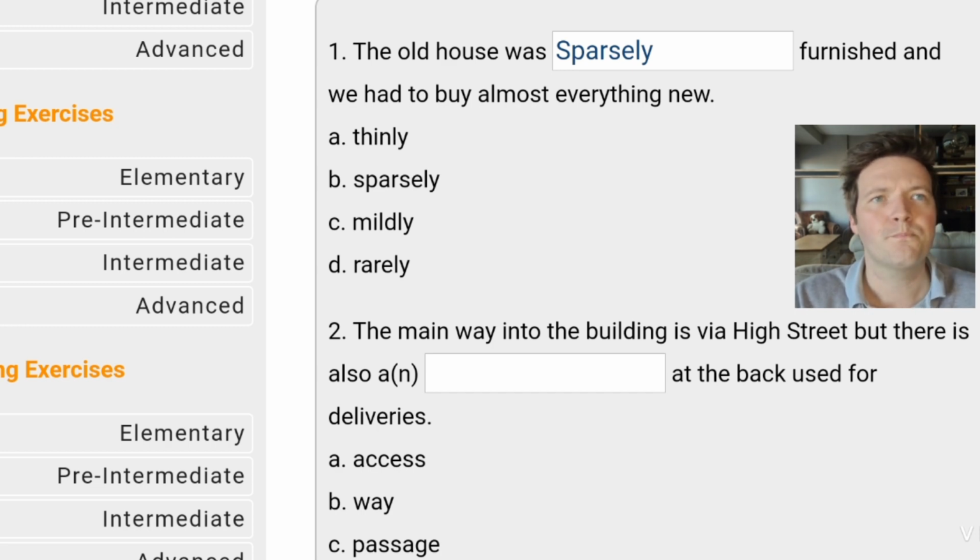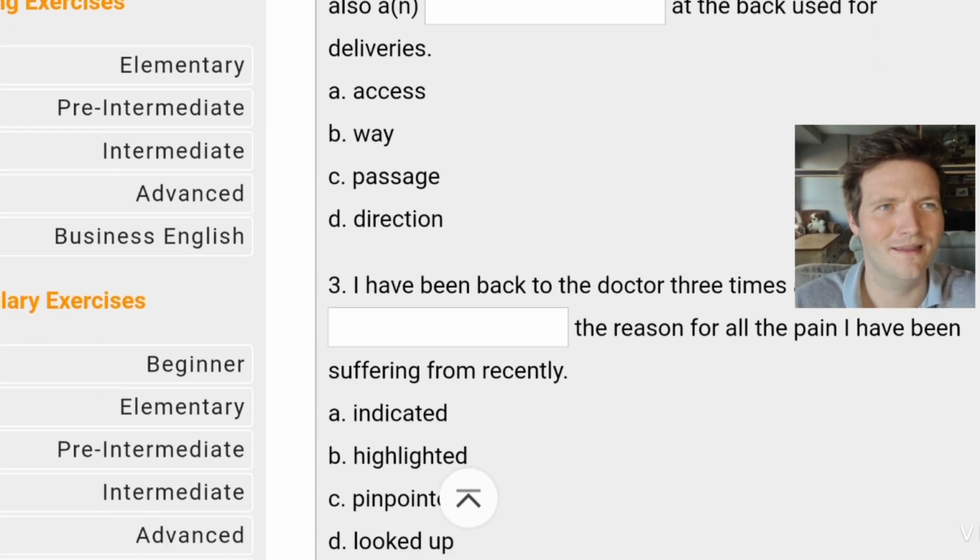It is. So when we want to say there's very little of something, in this case furniture, and we have the adjective furnished, it is sparsely furnished. It is furnished with very few things. Thinly, we could talk about something being thinly covered. When we talk figuratively about something being thinly veiled, you might say his racism was thinly veiled. It was pretty obvious. Mildly, mild again can be talking about something figurative, I think. Well, you can obviously talk about flavour as well. Mildly seasoned. But anyway, let's move on, because if I'm explaining them all, it'll take forever.